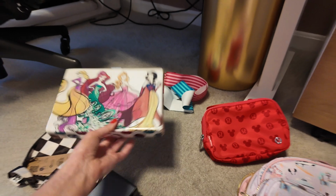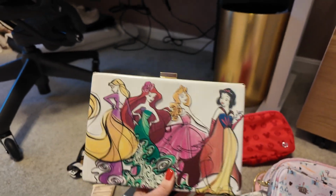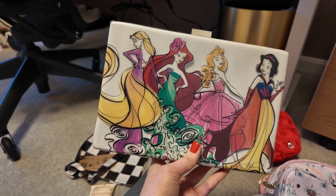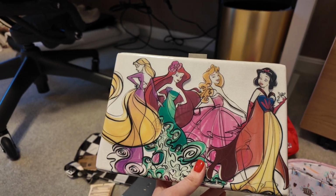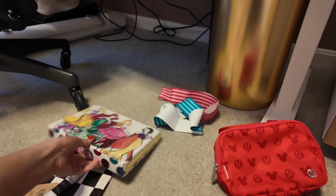Okay, Christine, my friend, got me this amazing clutch. So I'm definitely gonna have to wear this around the ship. I mean, just like going to dinner. And so I'm super excited to have this. So that is fun, that's new.